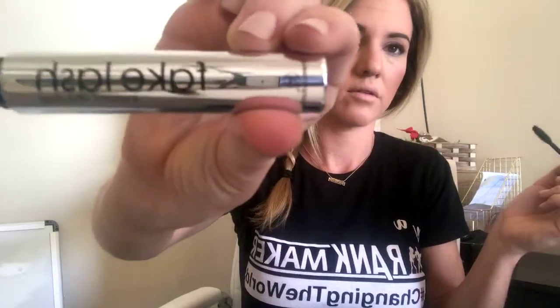So, okay, last thing, guys, and then that's it for the new product. Fake Lash. This is called Fake Lash Instant Volume. The brand is Femi Couture. So we'll see how this does. I'm very partial to my Epic mascara, but I'm out, and I just grabbed this yesterday.